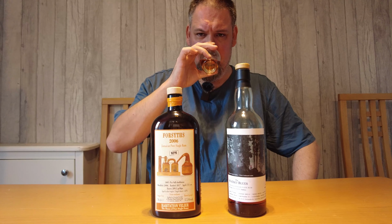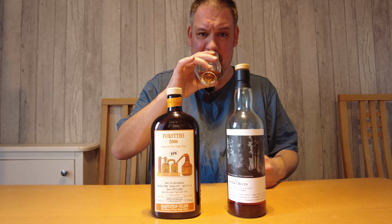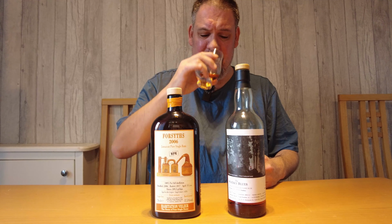I have one more nosing and taste. So again, just bananas, pineapple, very sweet. But then underneath that, as I said, you get all the olives, woodiness and leather. So that playfulness between sweetness and savory is just divine, in my opinion. Right, let's have one more sip.